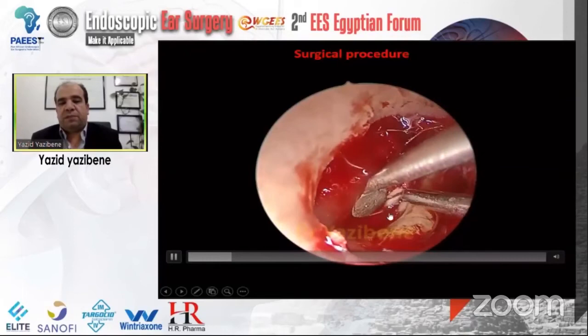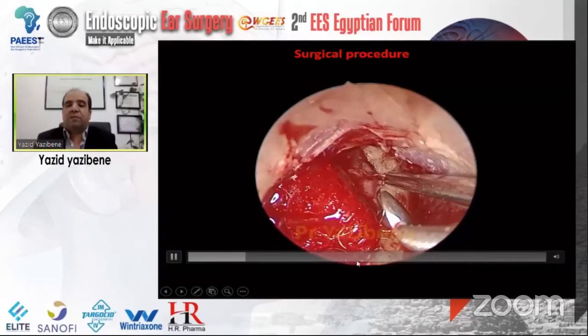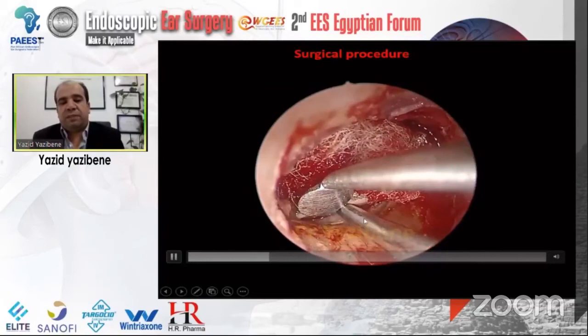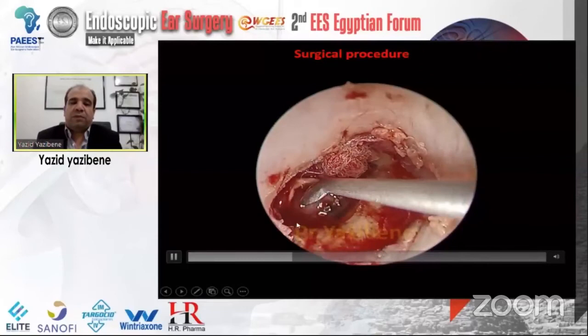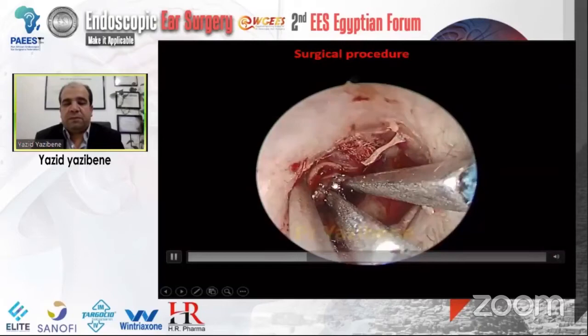Here, we tried to open the mucosa of the middle ear, but it was very, very difficult. The tumor is in front. More difficult surgery here. Slowly, slowly, with cauterization, classical cauterization, at the beginning of the surgery to get retraction and to reduce the tumor. Slowly. The surgery is more difficult.